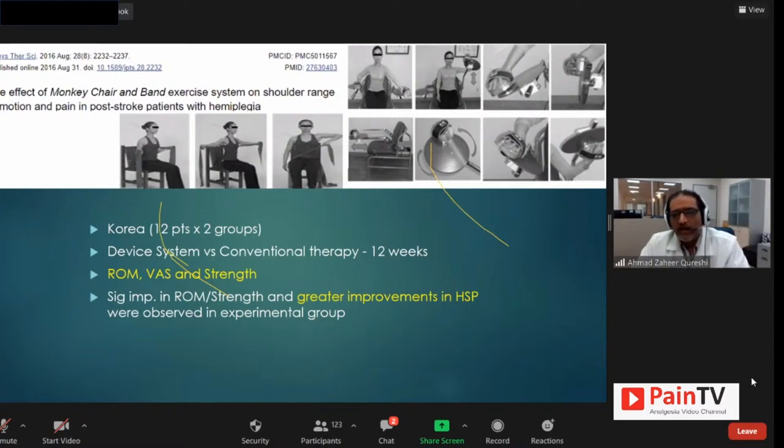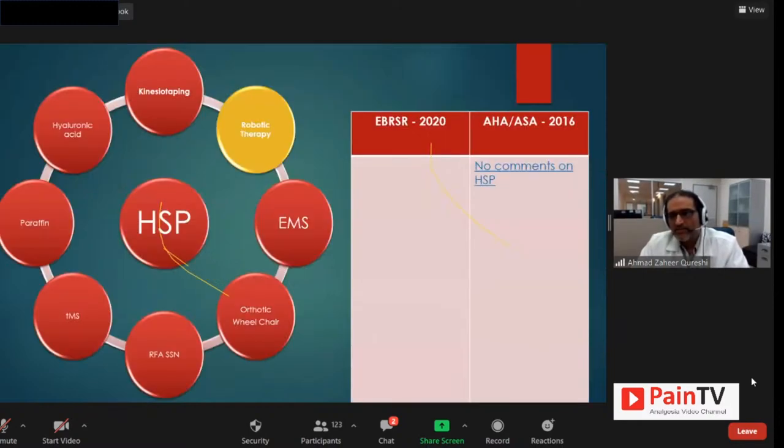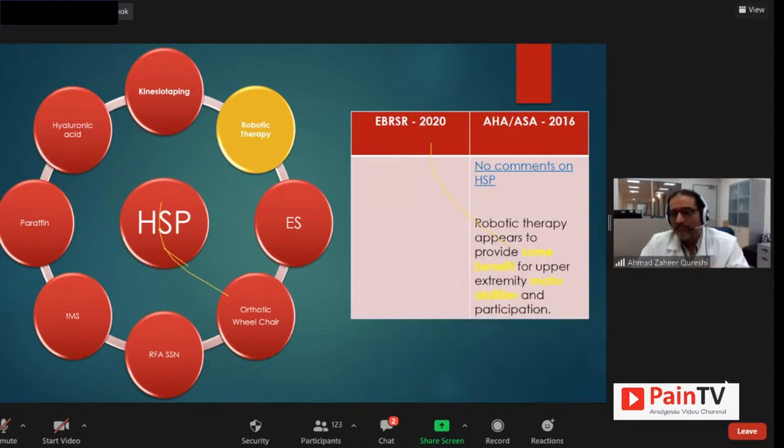So coming back again to the AHA guidelines from 2016, they do not comment on the use of robotic therapy on hemiplegic shoulder pain per se, but they conclude that robotic therapy appeared to provide some benefit for motor abilities and participation.